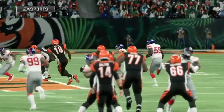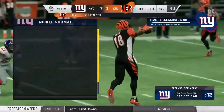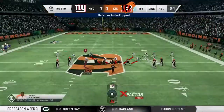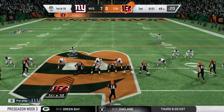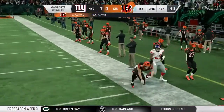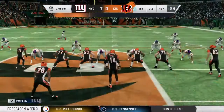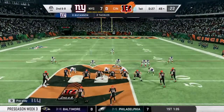Just like that, a pickup of 20 on their first play from scrimmage. So one play, and they're already just shy of midfield. Out of the gun, it's Dalton. And the catch good, it's Eifert. Give him a couple on the catch, it's 2nd and 8. So 2nd and 8 here after the pass play for 2 yards on first down.